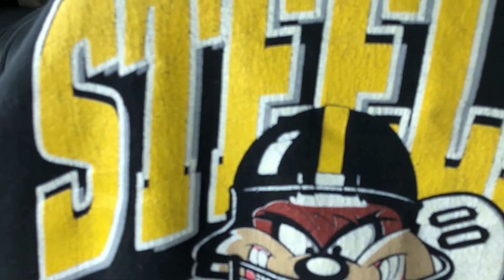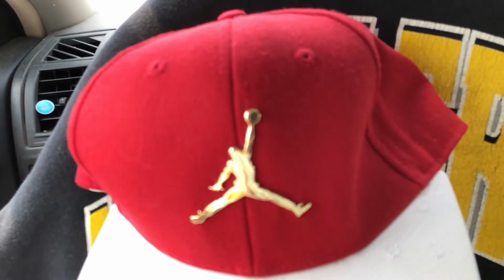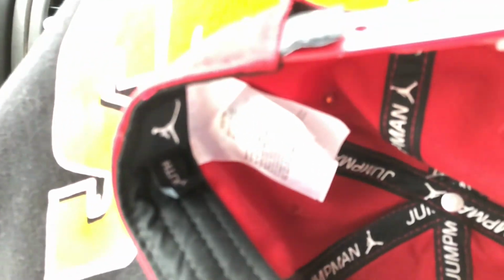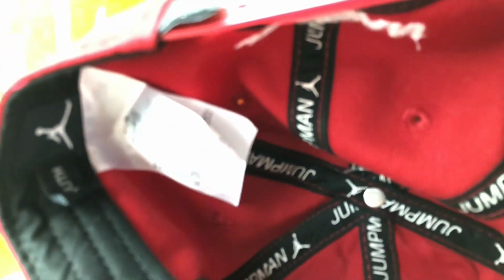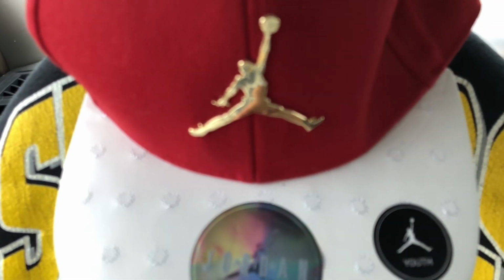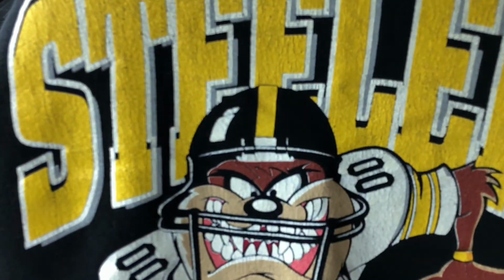And we also picked up this Jordan Jumpman, which I thought was really cool at first. But then I looked inside and it said youth. So it's not the best deal, especially at $4. I figure I can get a bare minimum of $10 at my store, maybe a little bit more. I'll look on eBay, see what they go for, but I figured that was a good pickup. So that's about all I picked up today there.